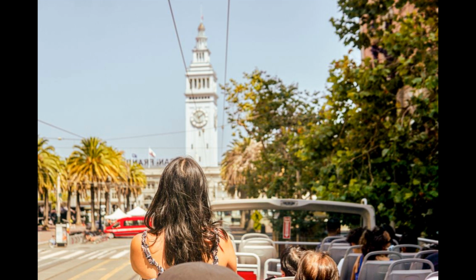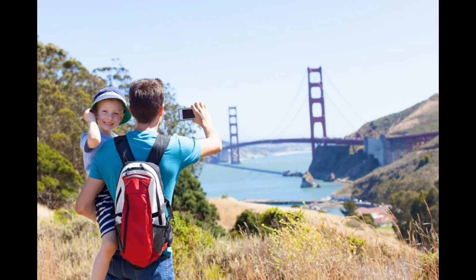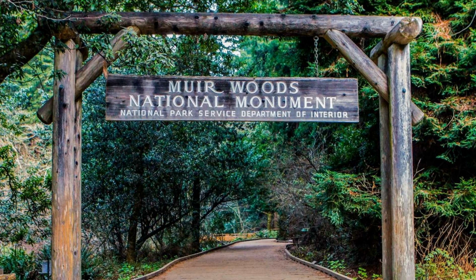No trip to San Francisco is complete without a visit to Fisherman's Wharf. Take in the sights and sounds of this famous waterfront district, where you can sample fresh seafood, browse local shops, and watch the sea lions basking in the sun. From here, you can also catch a ferry to Alcatraz Island or take a cruise around the bay.